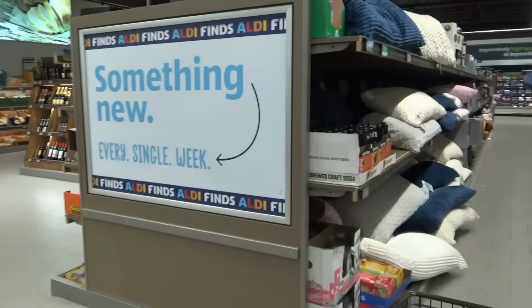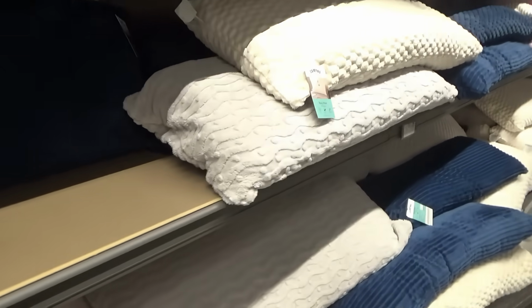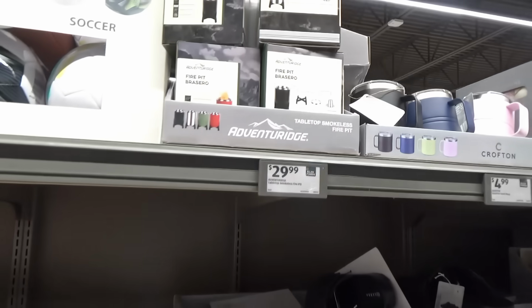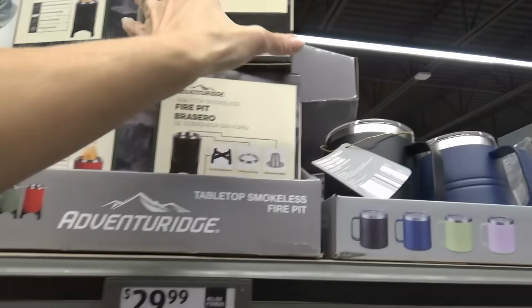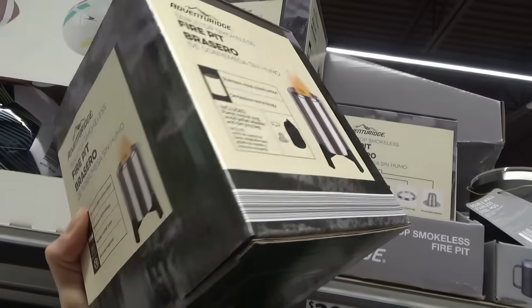What do we got, Sissy? Pillows? I definitely see pillows. These big body pillows are $12.99. They've got some of these little fire pits. I'm pretty sure I've seen these cheaper. I can't remember where, but they're $29.99. And, you know, they're not very big. I've seen them cheaper somewhere else.